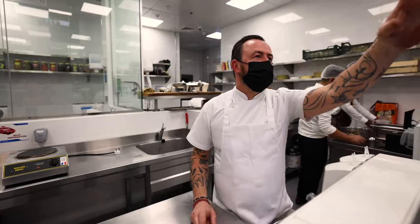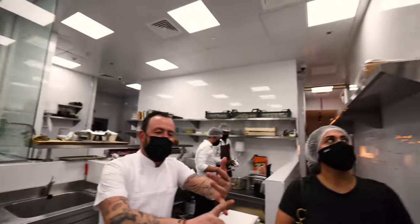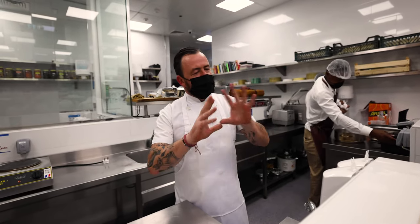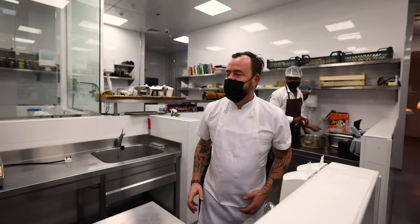Look, we've purchased our own 3D printer. What? So I can print molds, so I can make my own chocolate shapes. We can make anything that we dream of. We will design it, print it, and then make molds out of it. That's insane, dude. You're crazier than I thought.